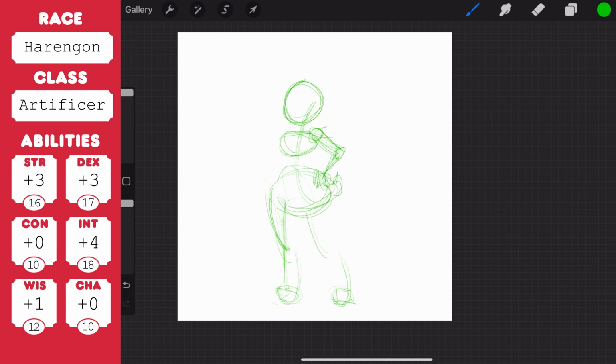Today is a Harengon, which is a rabbit folk kind of person. They're pretty cool. They have some cool stats, like they can jump really high. I don't have them in front of me, I'll have to look them up in a minute, but I love a Harengon and I haven't gotten to draw one yet, so this should be fun.